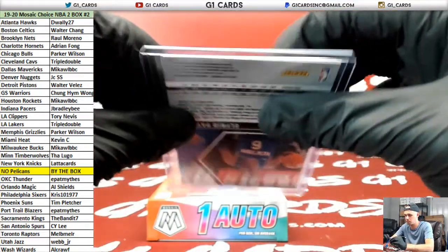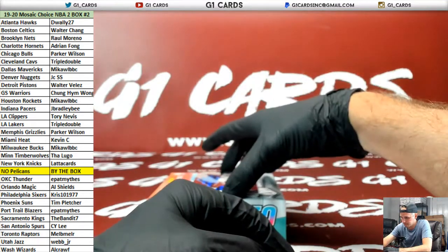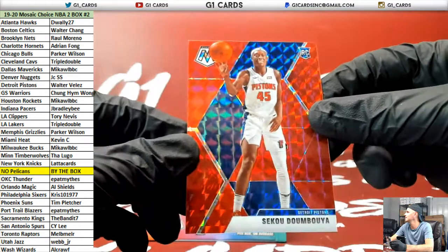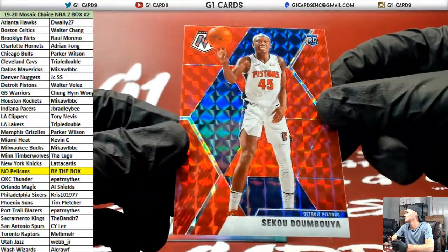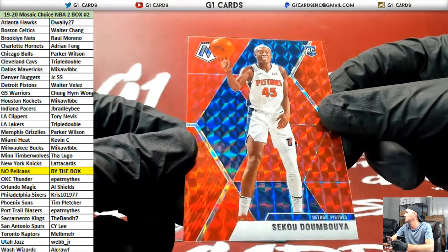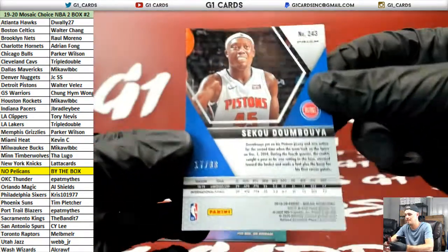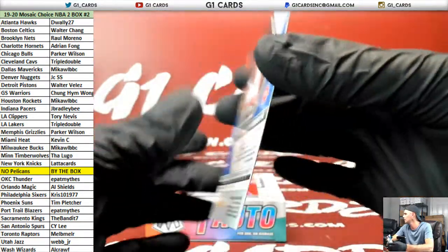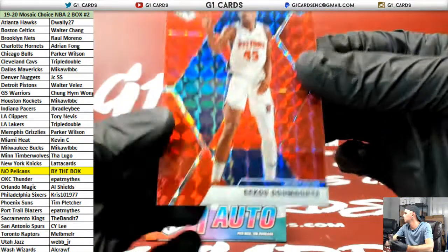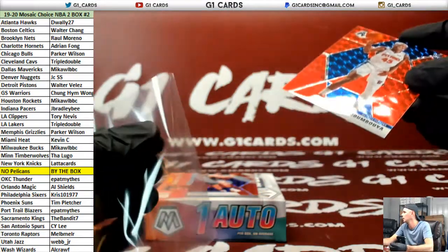That card had like a weird warp to it. Seiko for the Pistons. Wow, this stuff is sick, man. 17 of 88. Who has Detroit? Walter Dumbaya, Booyah.